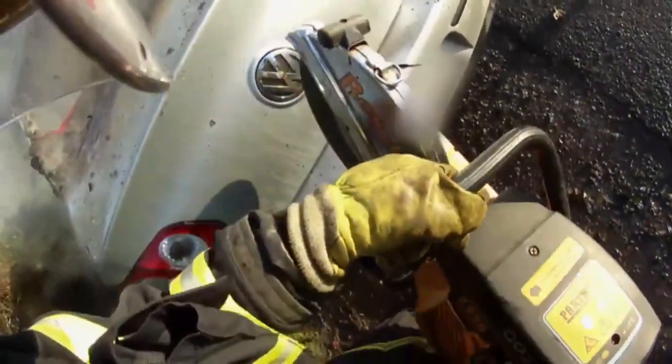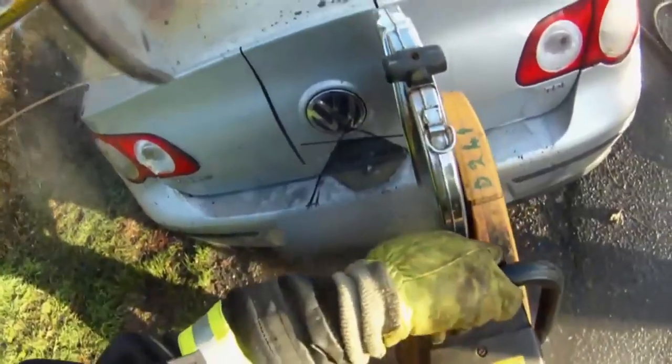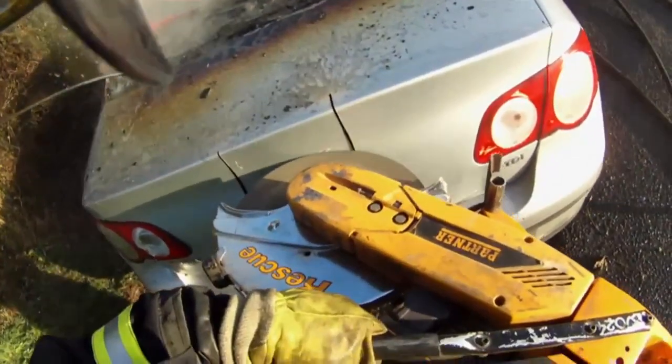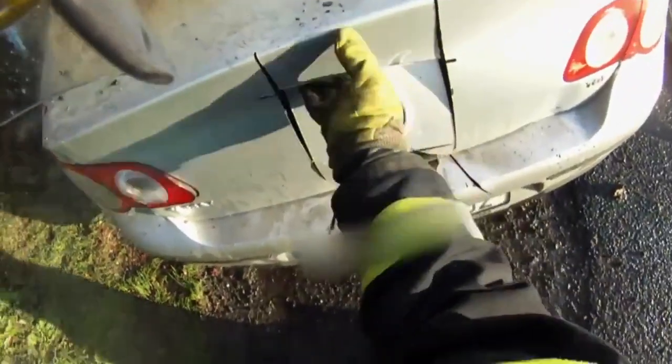We do always check the boot of a car too, to make sure that there's, first of all, nothing dangerous in there. Literally, it could be cans of fuel. We have actually found, on a number of occasions, explosives and firearms and so on. And it has happened in the past where we have found a body in the boot of a car. So that's another reason why they have to be checked.